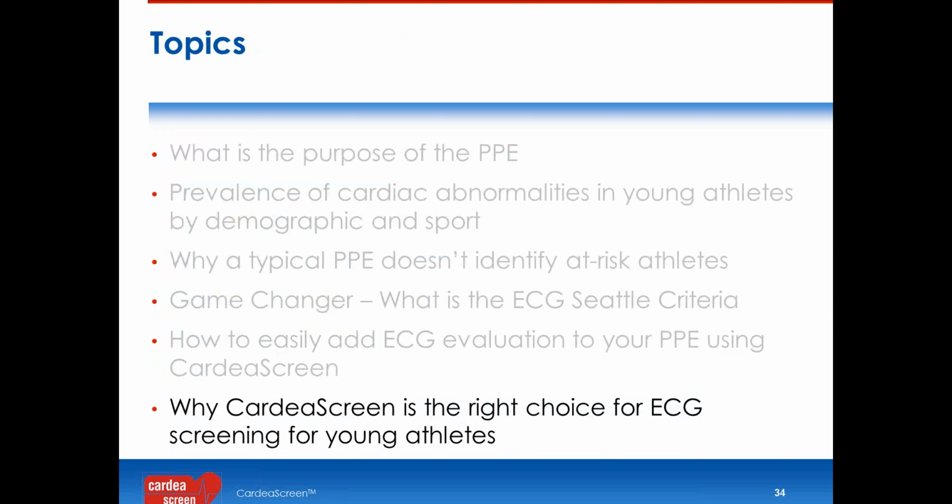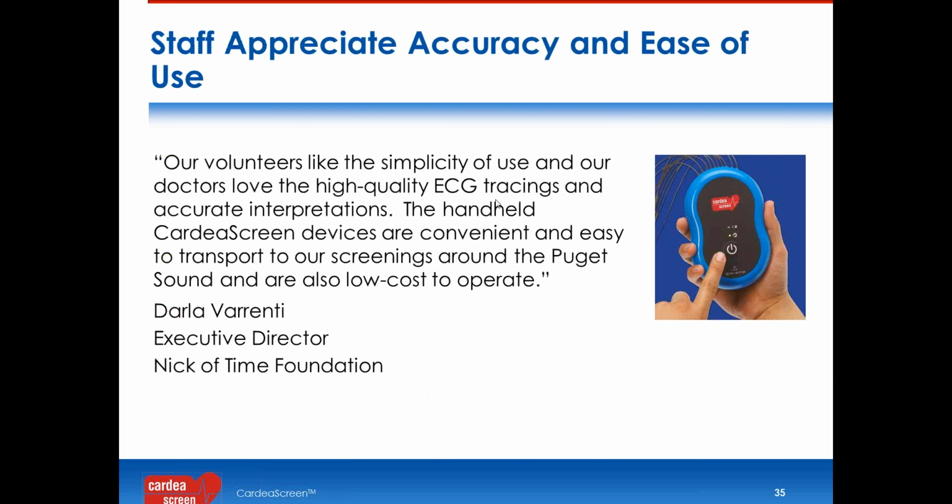And finally, why is CardeaScreen the right choice for ECG screening for your young athletes? Here's a quote from the executive director of Nick of Time. I mentioned earlier, Nick was a young athlete who died of hypertrophic cardiomyopathy, football player. His mother started this foundation here in Seattle, Nick of Time. They are a major user of CardeaScreen in their high school screening programs. And what Darla reports back is that the volunteers just love the simplicity of use. The doctors love the high-quality tracings and the very accurate interpretations.